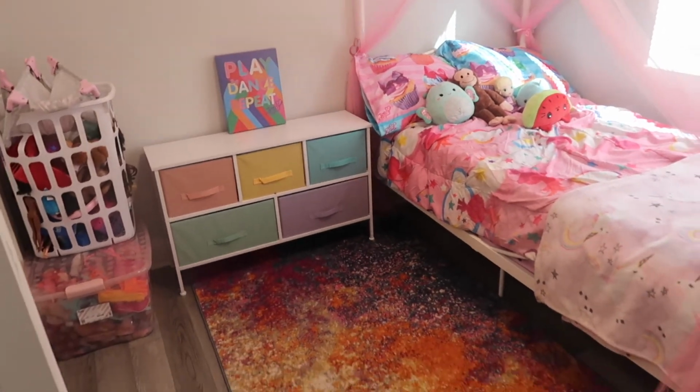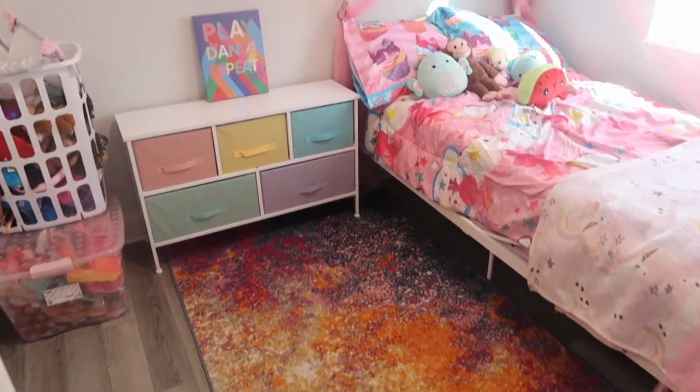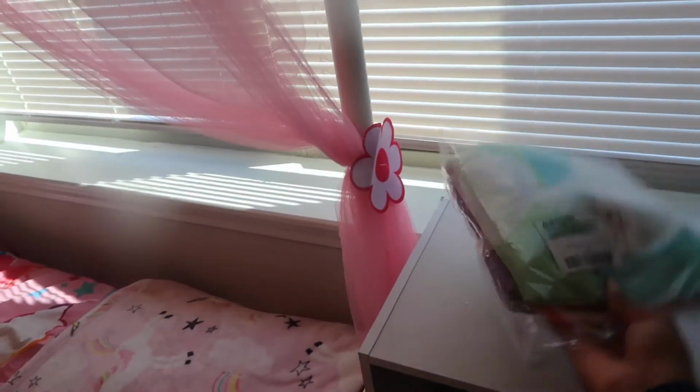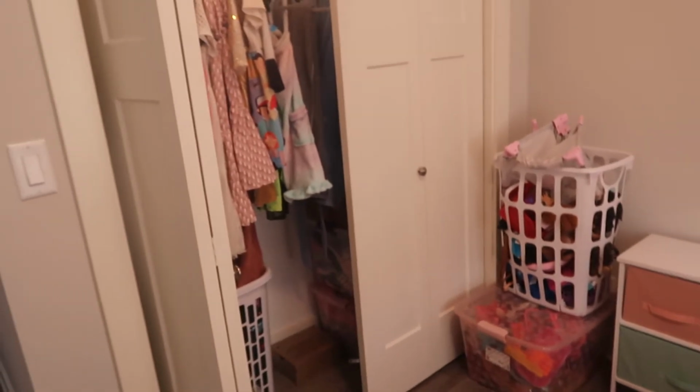Her toy bin, I do plan on changing the toy bin out for a more put together toy bin, but for now that is what we'll do. I also have to hang her curtains here. I didn't hang them because I don't have a rod for it yet, and I also want someone to hang the curtains professionally. I don't want to be poking holes all in the walls.